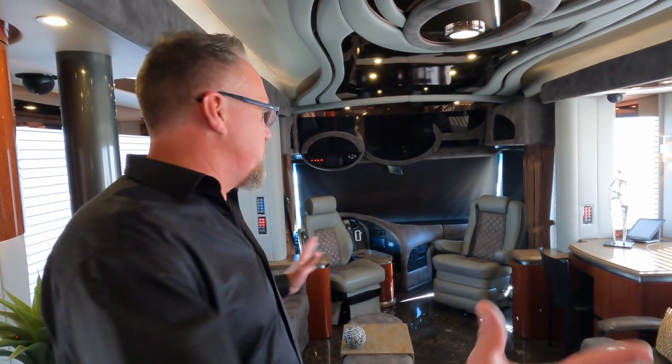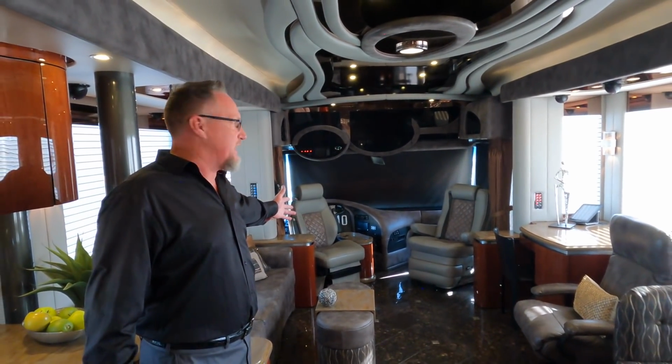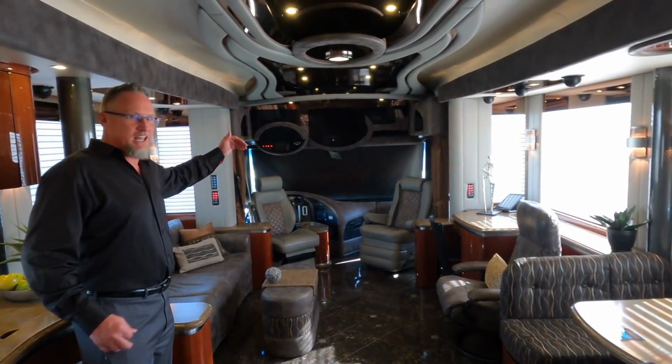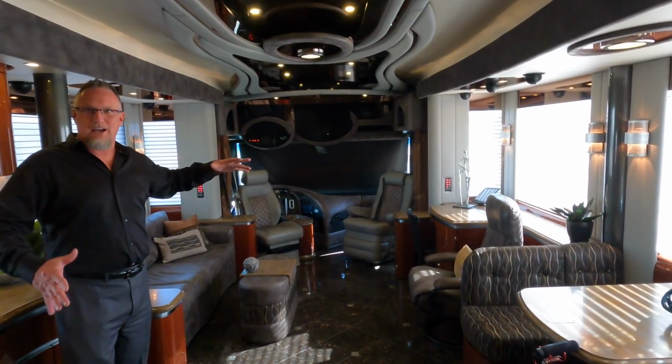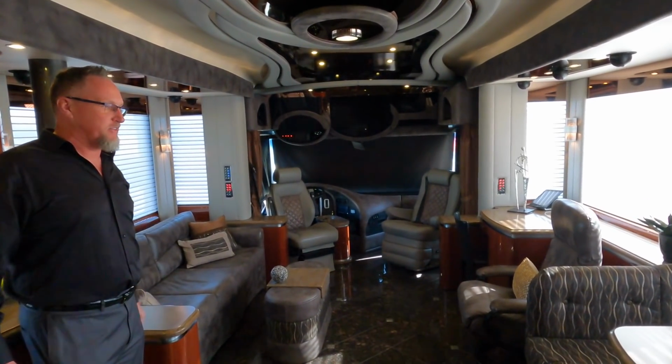Wow. Another thing we hear a lot of good comments on a center entry coach is we like how it makes the living room feel like a single unit. And you can kind of see what they're talking about when people say that here. It feels less like a cockpit with a room behind it and more like an actual living room because you're not entering up there at the front.